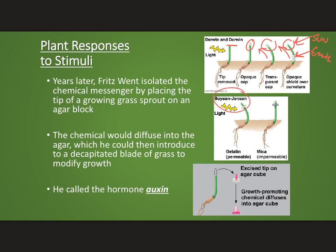Boysen and Jensen came a little bit later. They showed that it had to be some sort of chemical signal going from the tip down to the lower parts of the plant. Then a guy named Went, here at the bottom, was able to isolate that chemical, and he called it auxin. That was the first plant hormone discovered as a chemical signal in plants.